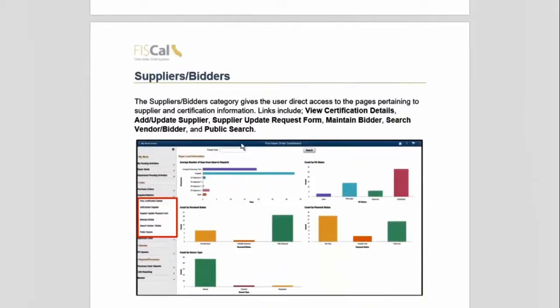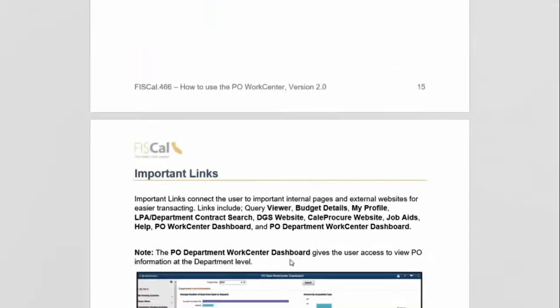Now let's talk about suppliers or bidders. The suppliers or bidders category gives the user direct access to the pages pertaining to supplier and certification information. The links include view certification details, add or update supplier, supplier update request form, maintain bidder, search vendor bidder, and public search.